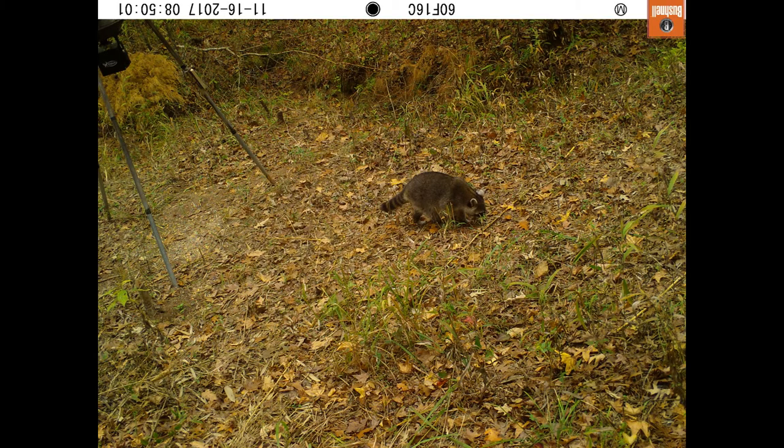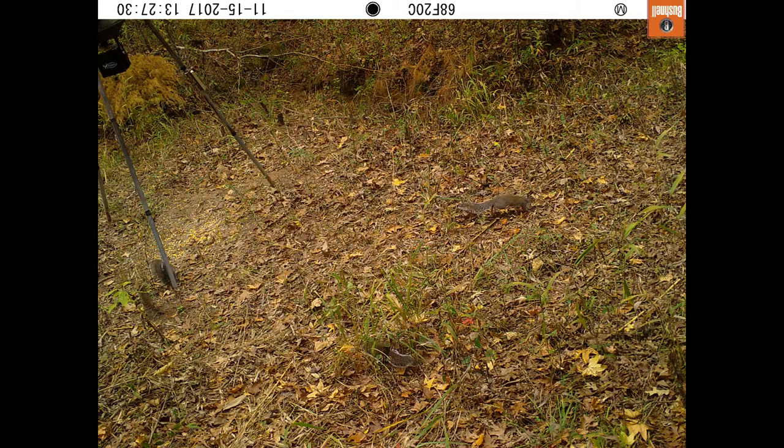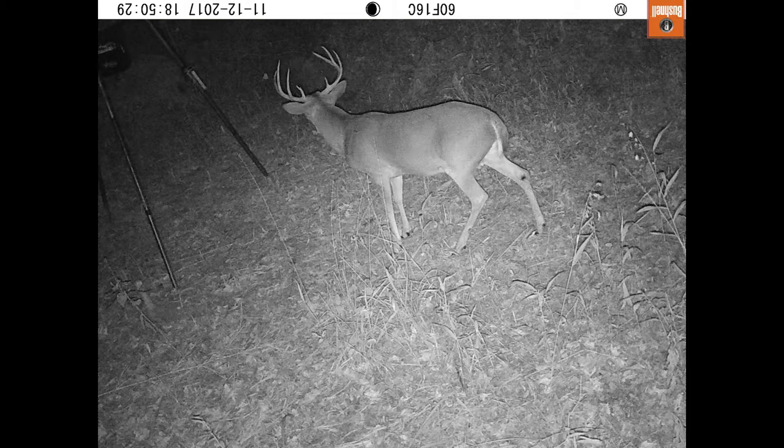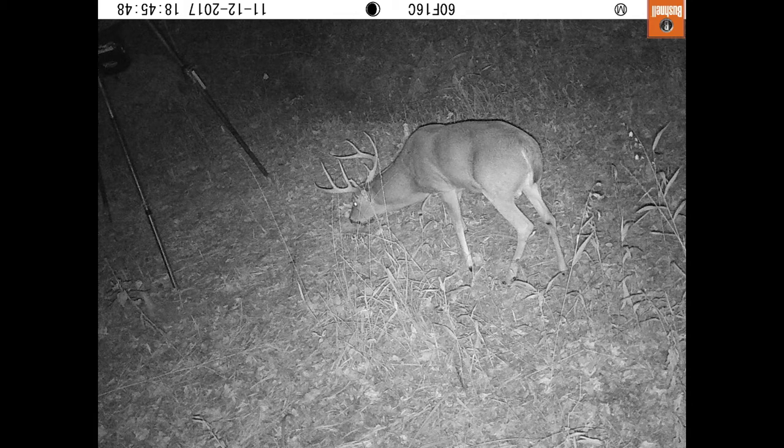As you can see, the raccoon, one of the few that showed up during the day. And this is a photo of some of the squirrels at the feeder. It does a good job with those. The only deer that showed up during the day were small does and bucks. At night, we got some great photos of big bucks coming up to the feeder. This particular one came up middle of the night repeatedly.